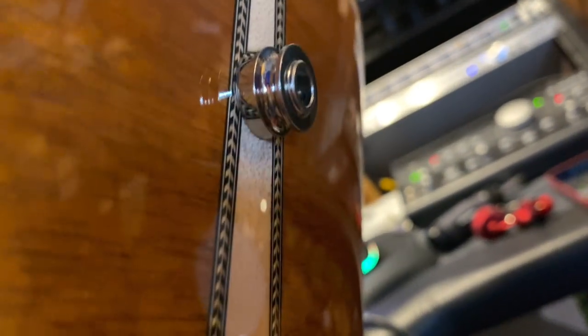And a strip of maple. Is that maple down the middle? Yep, maple down the middle. Canadian, of course. All bound in maple. And our electronics ending is a typical K&K pickup. K&K pickup.